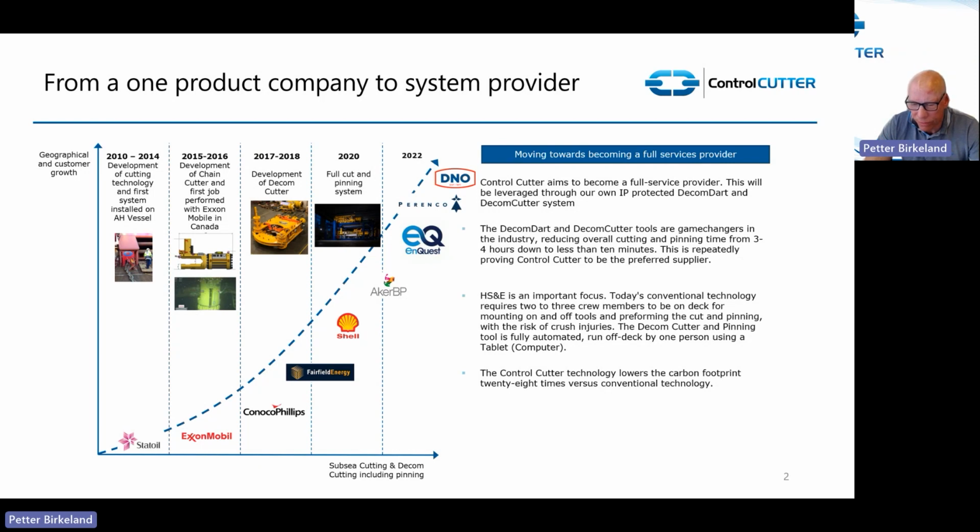And when I was supposed to get rich and famous in 2014, I did not, because, as you all know, in 2014 the anchor handling business just plummeted, and we had to look elsewhere to utilize the same technology. So luckily for us, we were able to go in with a project with Exxon, using the same technology that we were supposed to use on an anchor handling vessel. We took the technology subsea, where we were launching a project up in St. John's, Canada, cutting loose 622 millimeter chains, and releasing a platform for Exxon.